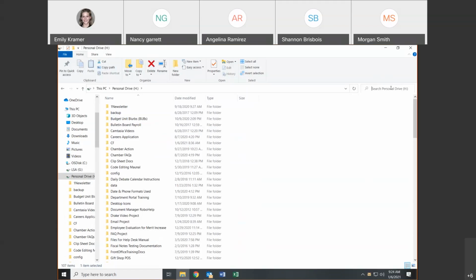Now, this is a very comprehensive search. If you know a word from the document that you're looking for, that's a great thing to do. If you know the file extension, like that it's a Word document, or if you know when you last worked on it, all of those are great search terms. This comes in handy where a lot of times somebody will say, I hit the save button and I closed out and I have no idea where I just saved this document. So what you can do is come in here and run the search.